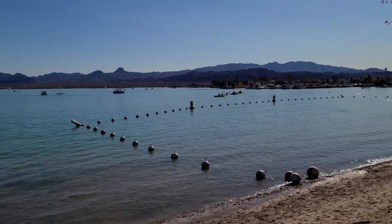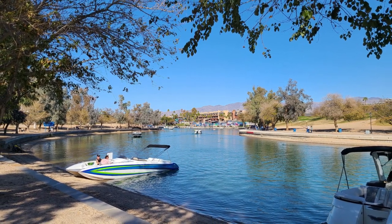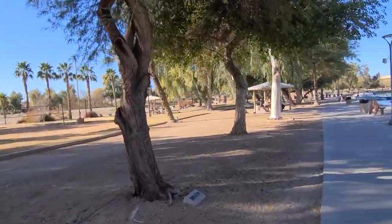Another great park is London Bridge Beach Park. Located along the famous Bridgewater Channel, this park has a nice swimming area, two playgrounds, basketball courts, sand volleyball courts, and a dog park.